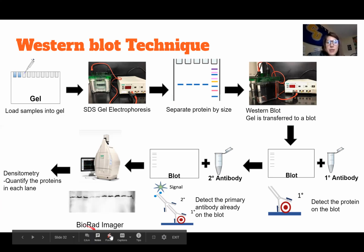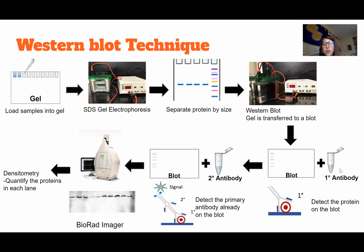Once we get an image, we send it to Dr. Yang, we upload it to the computer, and then we do something called densitometry, where we take a box on the computer and go around each of those little bands, and the computer says, okay, there's X amount in these different bands. It's just another way to confirm what we're looking at, because on the blot it could look like the last 5 lanes have a lot more than the first 5 lanes, and sometimes that's not necessarily true. It just may look that way.